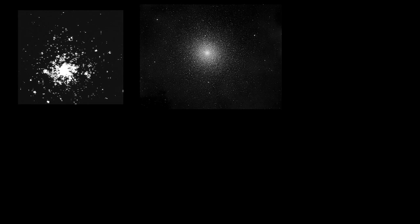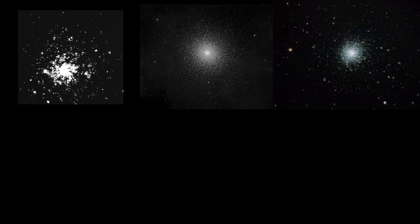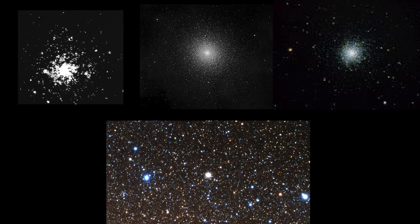For centuries, skywatchers wondered what these unusually fuzzy-looking stars were. People who looked at these things a long time ago from Earth thought they were just individual stars, and it really took the advent of modern telescopes to be able to tell that it was actually a group of stars. These groups of stars are now known as globular clusters.